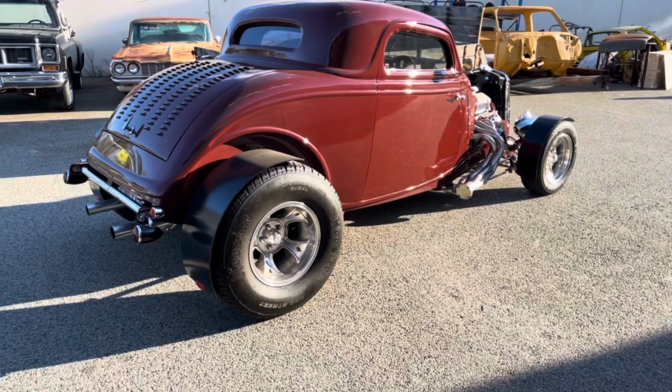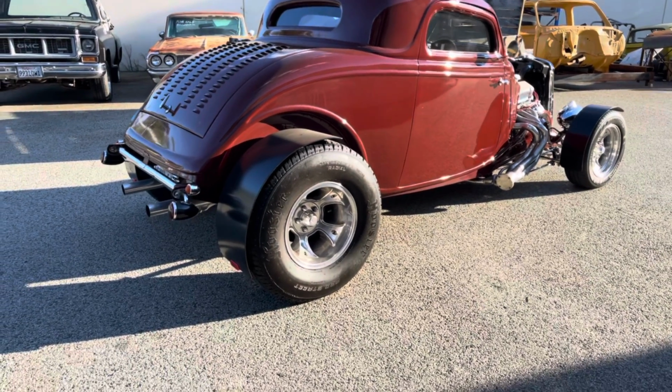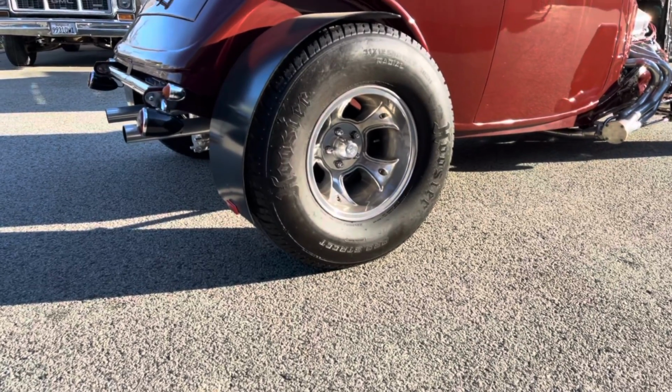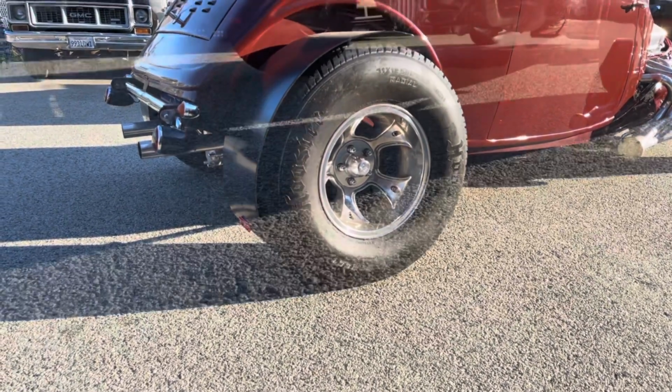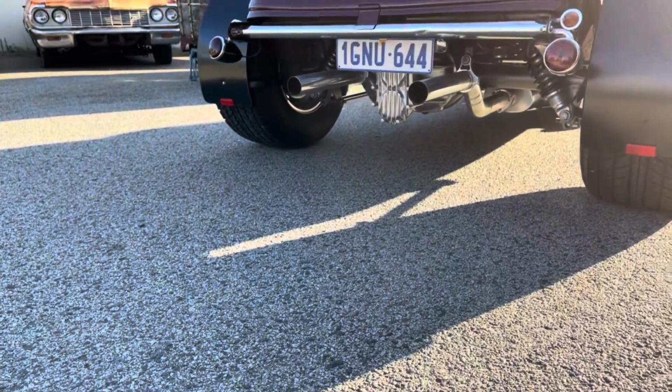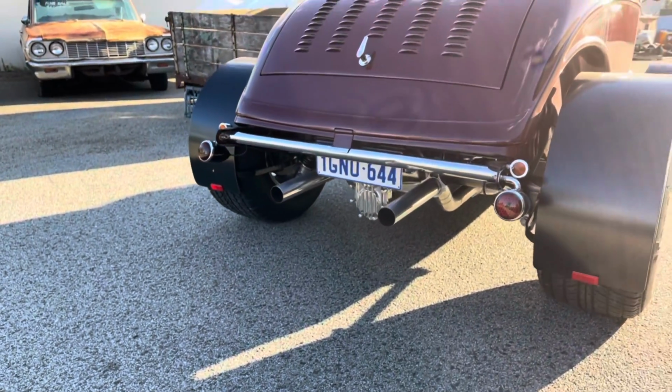Now the car itself was built on a replica chassis, Sakal front end, 9-inch rear. You can see here the ET wheels that we supplied. Diff cover is one from over east. I can't remember exactly who it was.